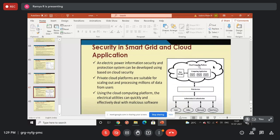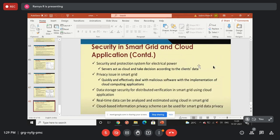An electric power information security and protection system can be developed based on cloud security. Private cloud platforms are suitable for scaling out and processing millions of data from users. Using the cloud computing platform, electrical utilities can quickly and effectively deal with malicious software. Servers act as a cloud and make decisions according to the client's data. So for the privacy issue in smart grid, they can quickly and effectively deal with malicious software with the implementation of cloud computing applications.